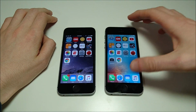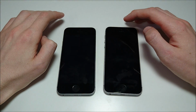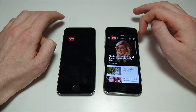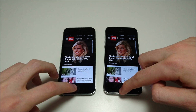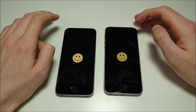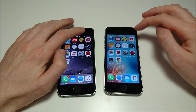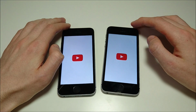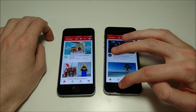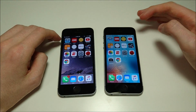Alright, so of course the game is a lot faster on the SE, but let's check out more of the general use apps like CNN. So even with CNN you see a clear difference here. Alright, next up is going to be iFunny. And then after looking at the apps, a lot more planned after that. You see another big difference here with the SE. YouTube. Once again, a lot faster here on the SE. So yeah, after this, then we'll check out the Fingerprint Scanner, Multitasking, camera speed, web browsing, and more.